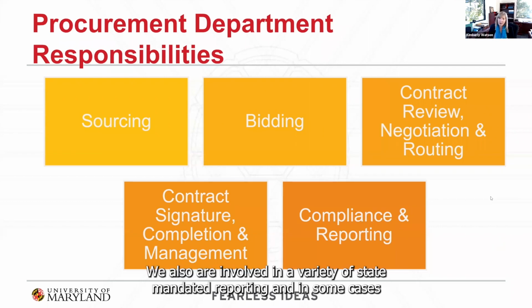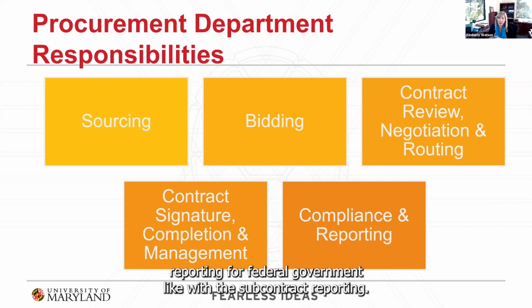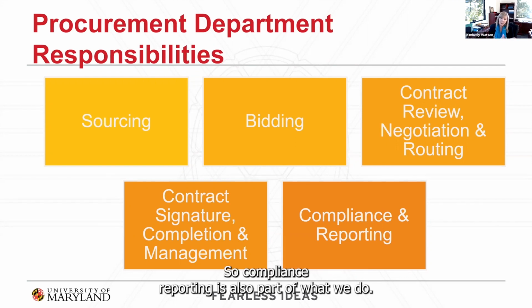We also are involved in a variety of state mandated reporting and in some cases reporting for the federal government, like with the subcontract reporting. So compliance and reporting is also part of what we do.